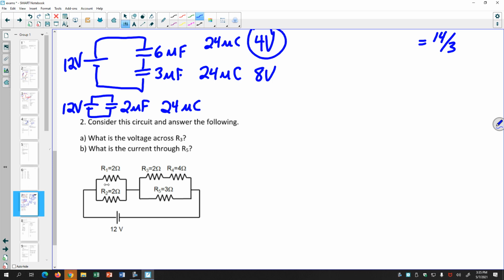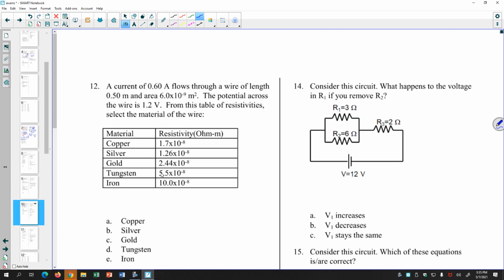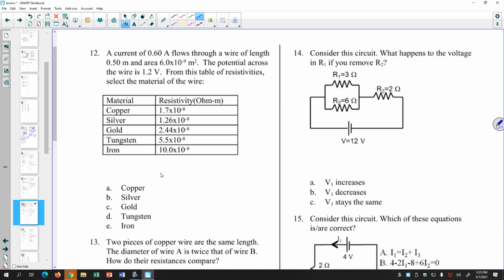Yeah, Megan? Can you do 14? Okay. This is a good deep question, right? Like one of the deep questions of life. What happens when you remove R2? When I remove R2, if I take this resistor away, the resistance of this portion of the circuit increases, right? That doesn't seem immediately apparent, but you're taking away a path for the electricity to flow. That means that where before it saw two paths it could take, it now only sees one path. That means the resistance has increased.